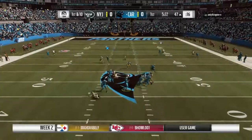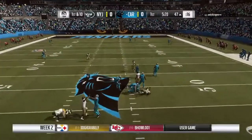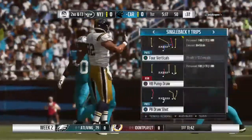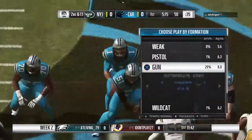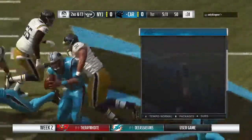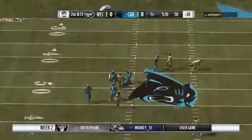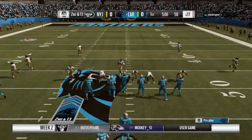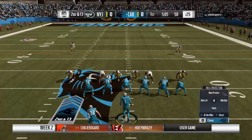Now following the interception, here's Newton. He'll be taken down. The Jets get in there for the sack. Leonard Williams able to get in there and take him down for a loss of 3. So following the sack, they'll try to change their fortune here on 2nd and 13.